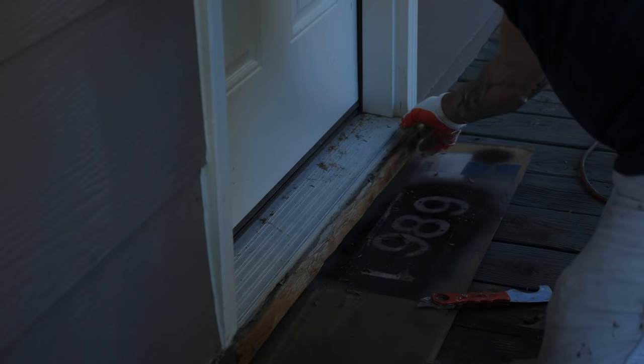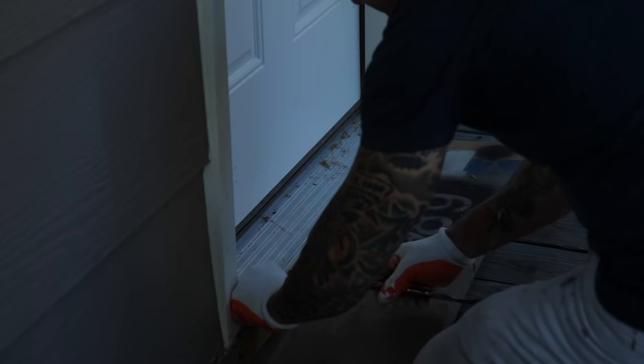I'm going to get this caulking off here, and re-caulk this.